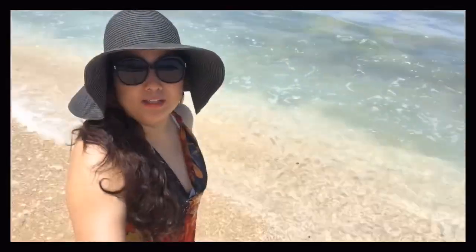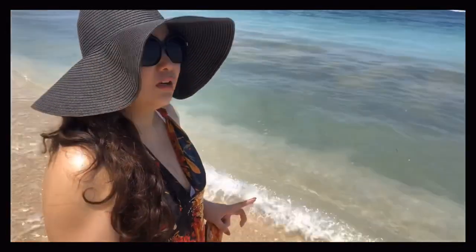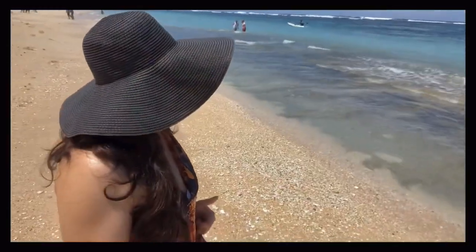Okay, the water is nice and clear, but there are some areas of the beach where there seems to be rocks or some seaweed underneath. You can see the dark part there. But some areas further down seem to be clearer underneath. So it might be a better idea to get in the water a bit further down. Because here I can see underneath the surface there's a lot of rock and stuff. So I wouldn't want to walk in there without my aqua shoes on.